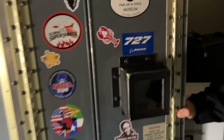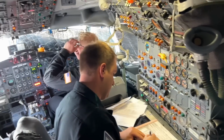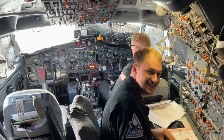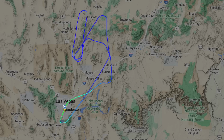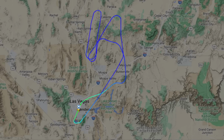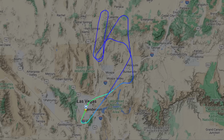Oh, the stickers, 727, love it. Yes, we have lots of stickers. Oh, wow, this is the magic place where all the parabolas happen. We only went just north of here. We were in the desert military operations area just north of Nellis. It only took us about 15 minutes to get there, and we climbed up to about 25,000 feet and started our parabolas once we were in the airspace.